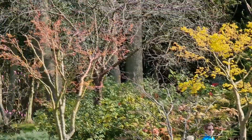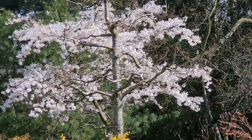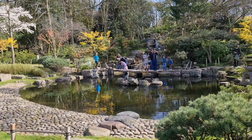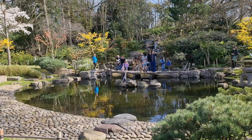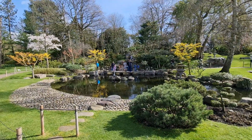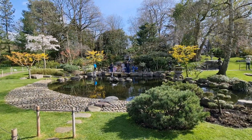And there we have some blossoms up there, all very nice. And yeah, really, really nice to come here, especially to see that heron eating what I expect is quite a valuable koi carp.